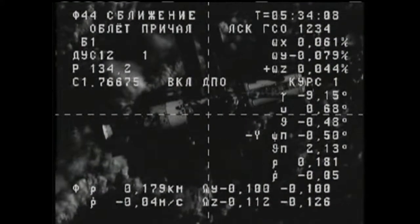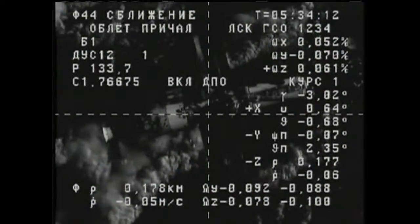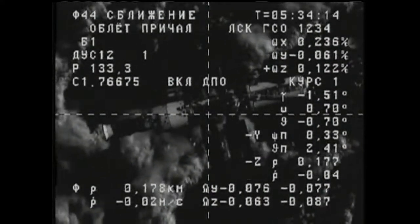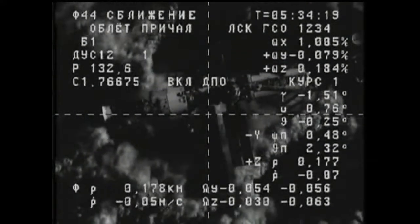The fly around of the station will last for just a few more minutes, resulting in ending the station keeping for the crew, for the Progress vehicle. And again, this is giving flight controllers and the Russian control team time to assess the vehicle systems before they reinitiate the system's automated approach for contact and capture.